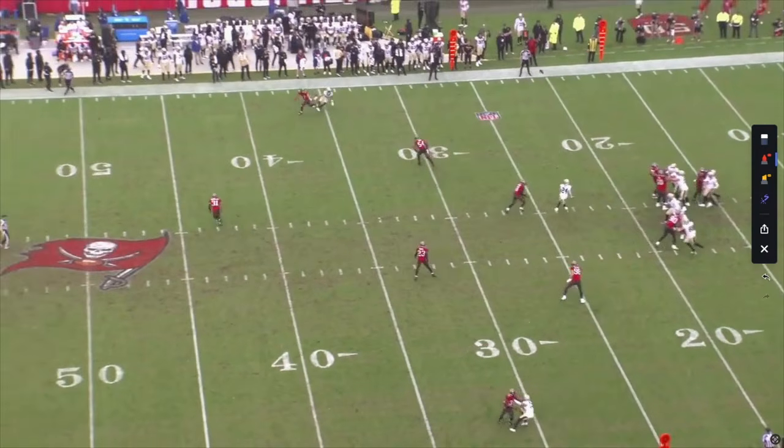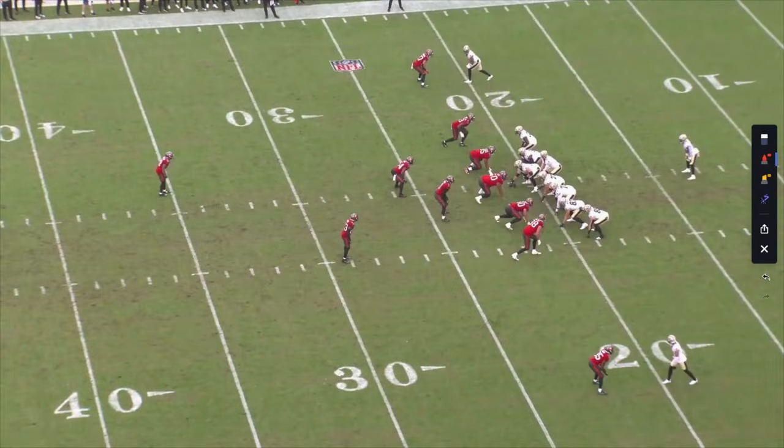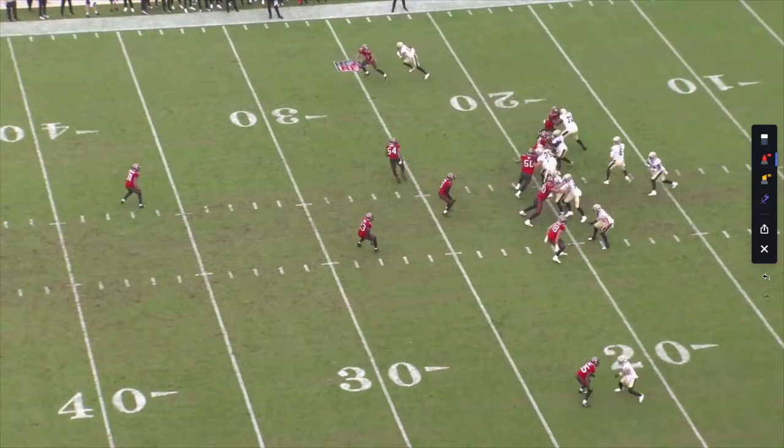But I feel like the receiver did the right thing, Tyler thought he was going to do something else and didn't. And another factor that we could look at right here. Okay, you see the press. But I want you to watch this corner on the snap of the ball. On the snap of the ball, watch what he does. See that right there? See how he turns and opens? See how it's different than this corner down here?